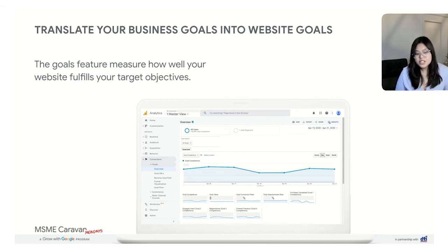So maybe she wants people to know where to find her guest house. So how would you set that up on the analytics tool so that it could measure just that? So maybe visiting a page on the site that contains the map and the directions could be something that she could consider creating as a goal and configuring that action as a conversion.